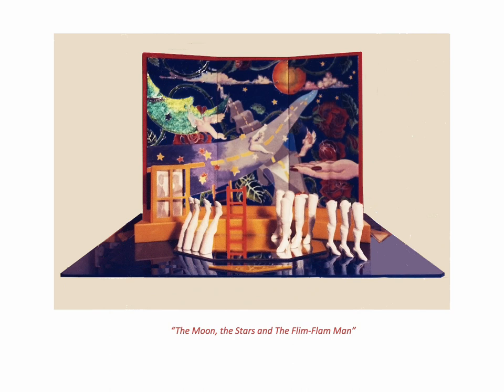The Moon, the Stars, and the Flim Flam Man. This piece is a bigger piece. This one's probably about 2 feet by 2 feet, something like that. And this is my mother's cautions telling me about the moon, the stars, and the Flim Flam Man, and don't believe the promises you get.